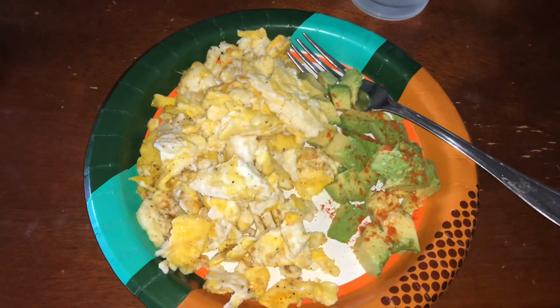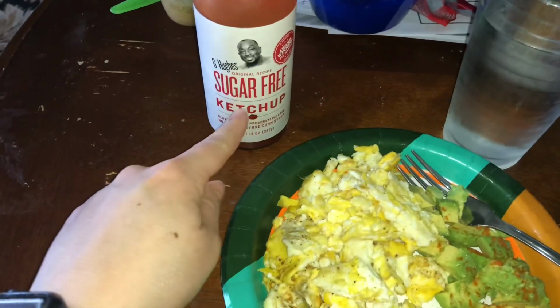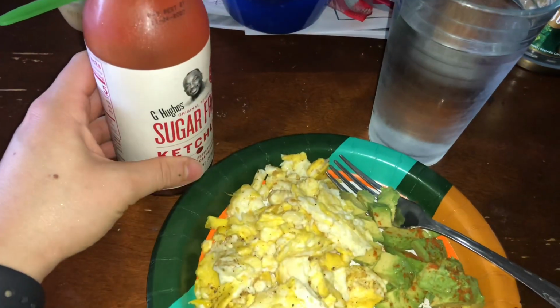So this is gonna be my first meal of the day. Of course, always with a big glass of water. This is gonna be my third today. And then if I feel like it, I will have some ketchup on it, but we'll see. I always like to just taste it and go with the flow. If I want some ketchup, I'll put some.